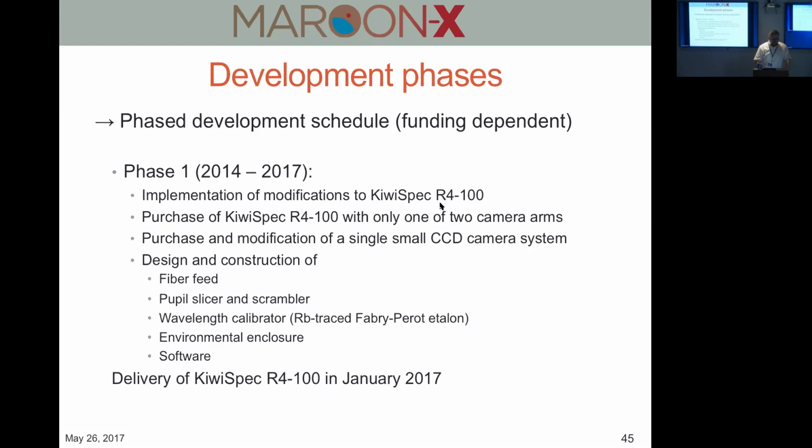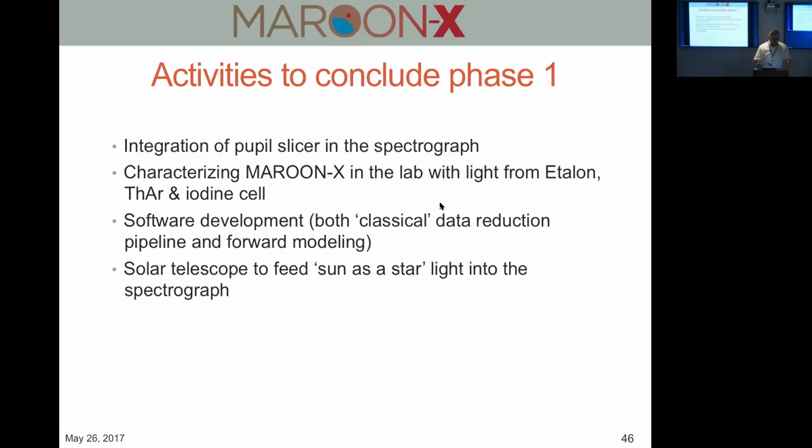So what's left for us is essentially to integrate the pupil slicer into the spectrograph and to have a longer time series characterizing MAROON-X with our etalon system and the thorium-argon and maybe even the iodine cell, and continue to improve on our data reduction software. That's a long time ongoing effort. Just before we actually came here, we installed a solar telescope on the roof of the building. So it will automatically send, without anything we have to do, sunlight down a fiber to the lab.